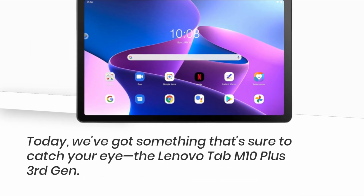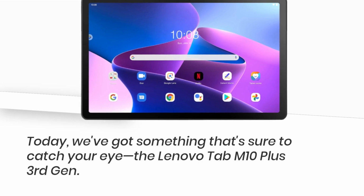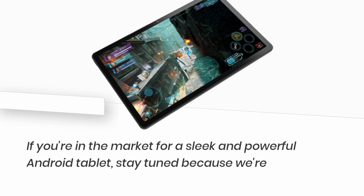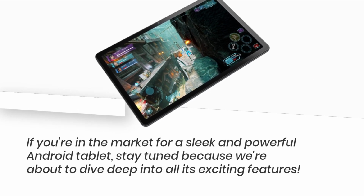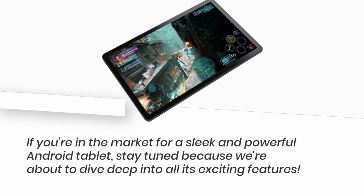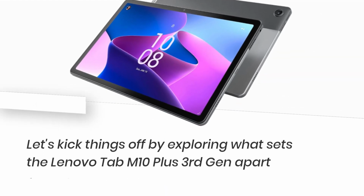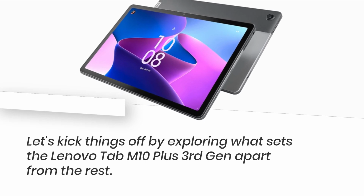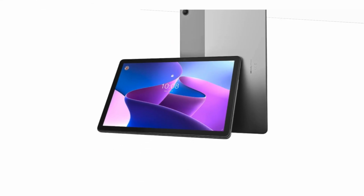Today, we've got something that's sure to catch your eye, the Lenovo Tab M10 Plus 3rd Generation. If you're in the market for a sleek and powerful Android tablet, stay tuned because we're about to dive deep into all its exciting features. Let's kick things off by exploring what sets the Lenovo Tab M10 Plus 3rd Gen apart from the rest.